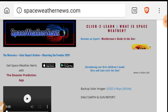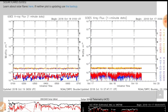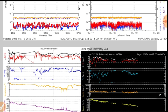Let's look at some other data before we really get into the weeds here. Head to spaceweathernews.com. So, X-ray flux is absolutely flatlined. Nothing above the A range, and no significant fluctuations.